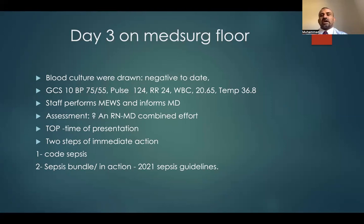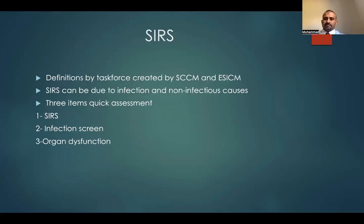After the time of presentation is achieved, the nursing staff or the paramedical staff pick up the change in condition and inform the physician. There are two steps of immediate action. Code sepsis is called, and the sepsis bundle is initiated. And that is also updated or carried forward from previous sepsis guideline recommendations. Next slide, please.